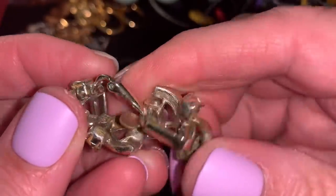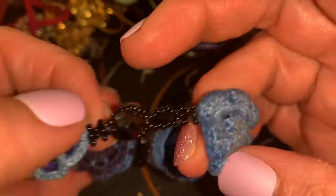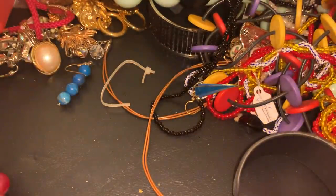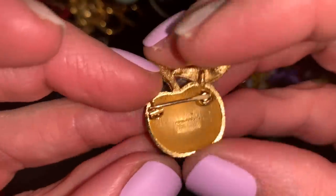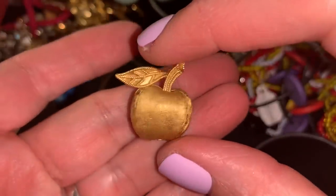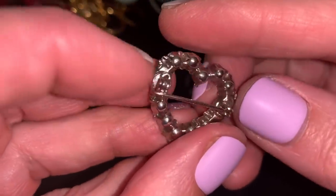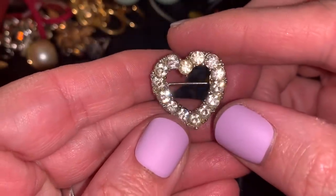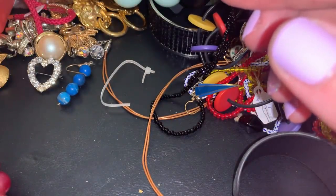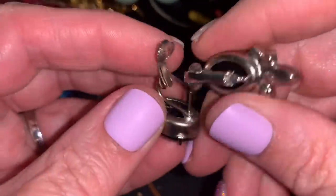Another Aurora Borealis one. They're all around the same kind of color, Aurora Borealis. This one. This homemade kind of one. Cute little apple. This is Monet. Nope, it's Trifari. That's cute. Cute apple. Pretty sparkly heart. These are nice. No name, but still.